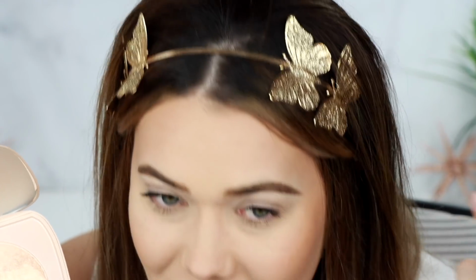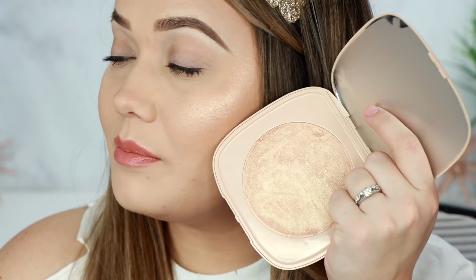Oh my goodness, that glow. It is gorgeous. And I will say I'm usually not a fan of highlighters that have like a little flecks of sparkle in them, but this one looks almost like magic. Like it looks like fairy dust highlighter type. It actually matches my headband. By the way, this is from the Halloween section at Five Below like 2 years ago. So it's a beautiful gold.